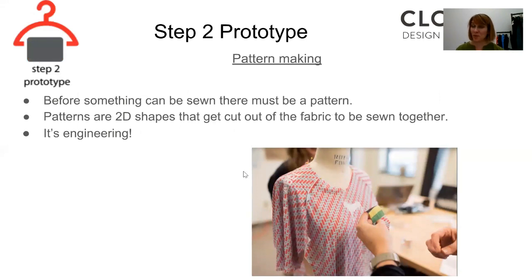Okay, so that's step one. Just to reiterate, you've got your sketch, you know what fabrics it's going to be made out of, and you know what trims it's going to be made out of. And then step one, design, is complete. And then you move on to the fun part, which is the prototyping, and that's when you start seeing actual samples. So the first part of prototyping is a pattern needs to be created.